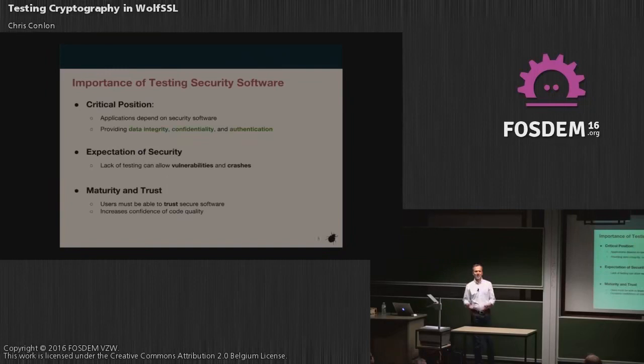So why is testing important, and especially in security software? Security software is really one of the core pieces of your application, especially if you're dealing with user data, trying to secure data that's in transit, secure data that's at rest. You want your users to trust your application, and indirectly, they're trusting the security that you're using in your application. So it helps to know that it's well tested, well vetted, widely used, and there's a lot of eyes looking at the code base.